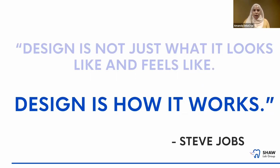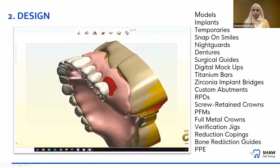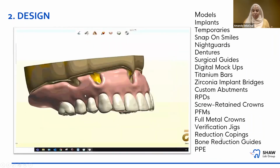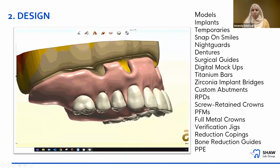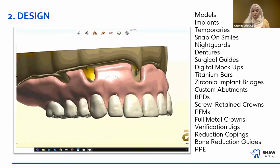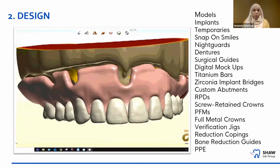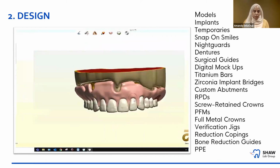So in this next slide, I'm going to go over design. I'm going to show a short video here, just fast on-screen videos of some of our designers working. So here we're doing some festooning and building up the denture, making sure that any red areas which are below minimum thickness are going to be the right thickness for printing and stability.